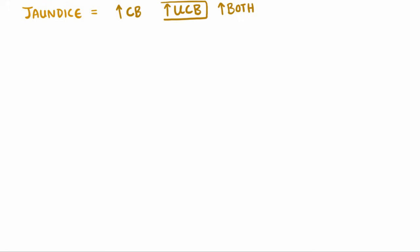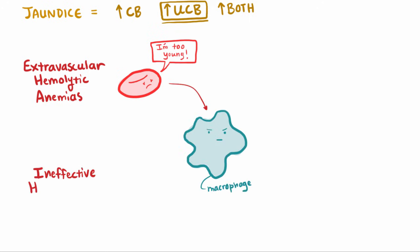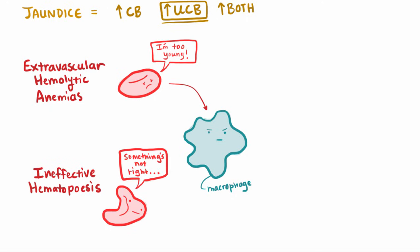Two types of disorders that have increased unconjugated bilirubin and similar presentations of jaundice are extravascular hemolytic anemias, where red blood cells are broken down earlier than they normally would be, and ineffective hematopoiesis, where your blood cells don't form quite right in your bone marrow, causing macrophages to break them down. In both cases, the red blood cells are broken down, right? Causing high levels of unconjugated bilirubin.